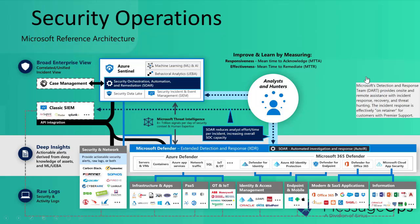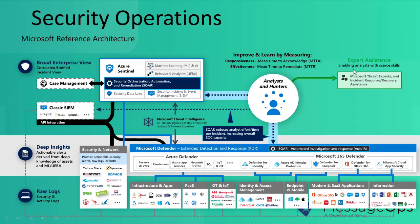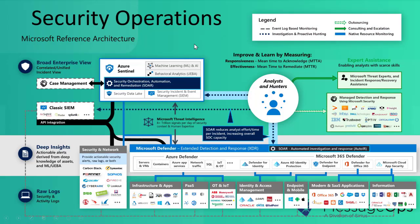But you could see that this really is a complicated environment that you now have to manage. So this is Microsoft's reference architecture. You can see that they put a lot of time, effort, and money into making sure that they're really that leading edge security company that no one 5 years ago would have thought about.